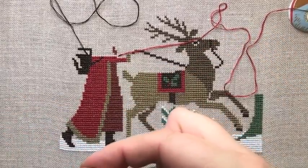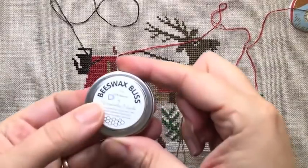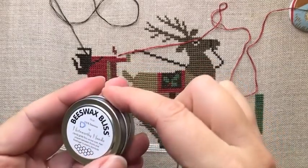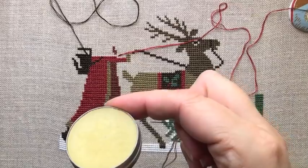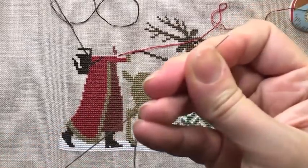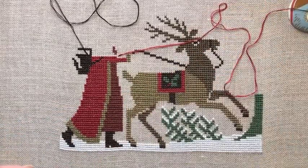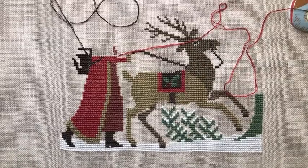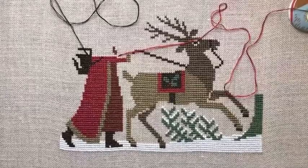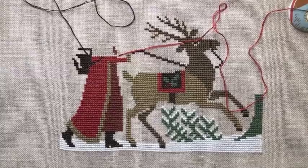I had mentioned last week I would show you this week, and I remembered. Look at that. I remembered. This is Beeswax Bliss. This was a little gift from Polly last year, right around this time, just before Christmas time. And I love it. The scent of it is so nice. Just love it. So let's thread this in the back, and then let's see how we can do with our three colors that are ready to go.